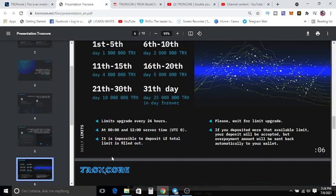Let me show you this. The limits upgrade every 24 hours, at 0 hours and 12 hours server time UTC. You can convert this to your local time and see. So it is impossible to make a deposit if the total limit is filled out. That's what I've told you guys. So you have to wait for the limit upgrade to be able to make a deposit. If you deposit more than the available limit, your deposit will be accepted, but the overpayment amount will be sent back automatically to your wallet. So that's it.